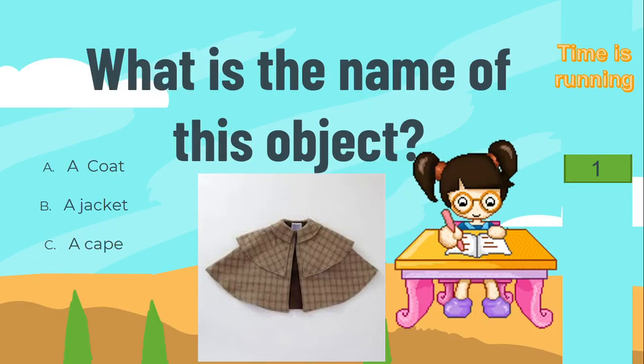What is the name of this object? Option A is a coat, option B is a jacket, and option C is a cape. Write down your answers and remember to raise your hand. Teacher selects the first student on the list. Time is running now.